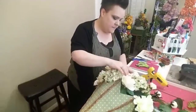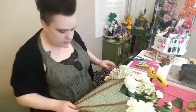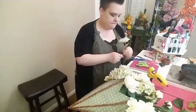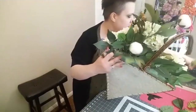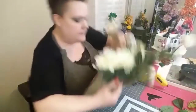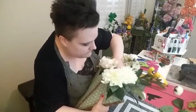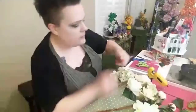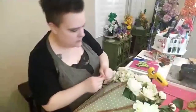It'll work out okay. Those roses are working out a little bit better than I thought they would. They're super pretty. And I always say, I don't know if I'm going to be using all of the flowers. I have a feeling I might use all of these flowers, guys. There we go. Got glue on my ring. It just comes right off.